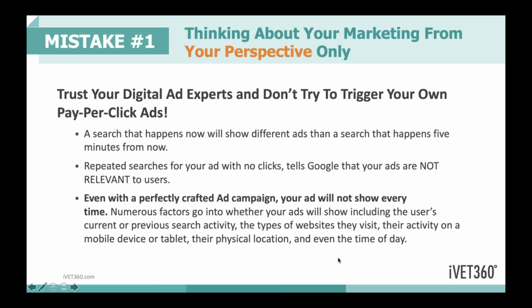Lastly, in this section, this is more of a cautionary tale, but you want to make sure that you're trusting your digital ad experts if you're working with somebody, or even if you're running your own digital ads. Don't do yourself a disservice by trying to trigger your own pay-per-click ads. We see this time and time again, owners and practice managers we work with trying to trigger their own ads, again, in efforts to find out how these ads are working for them. So they're thinking about it from their perspective only. They're trying to see what it would be like from a client perspective and what clients would see. This has negative effects on you and your digital ads.